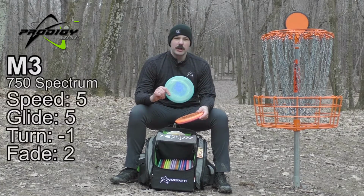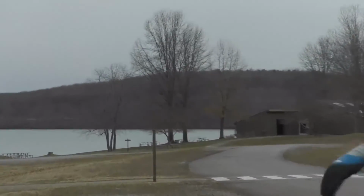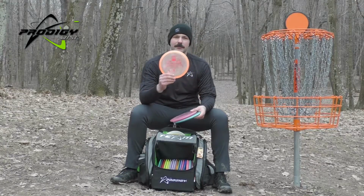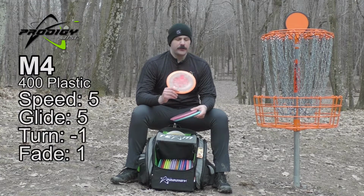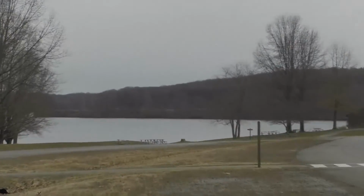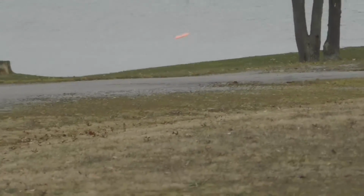I'm throwing a Kevin Jones M3, 750 M3 right now for that hyzer flip to straight shot. It'll just go straight. That's what this thing does. Shout out again to the Zambia Open. This thing is an M4. It's puddle top. It's really flippy. I'm throwing this thing for forehands that I need to get left, backhands that I need to go right. It's a nice disc to have in the woods.